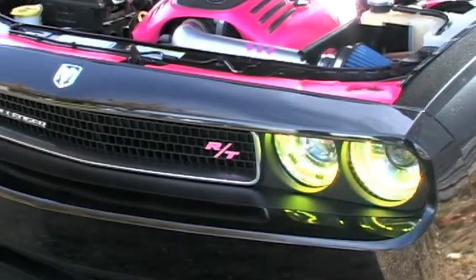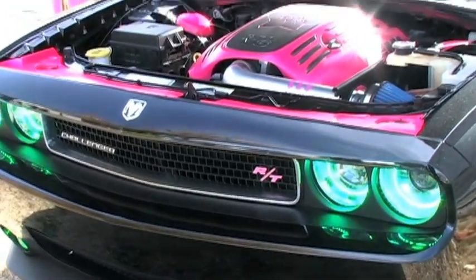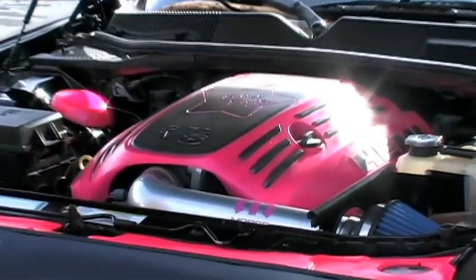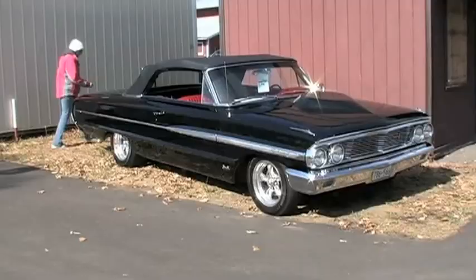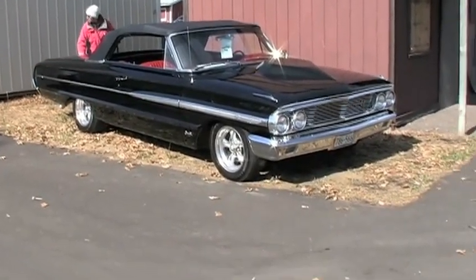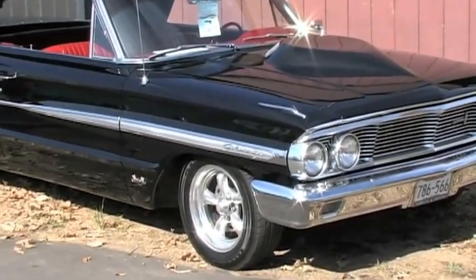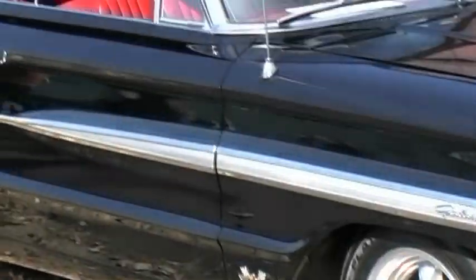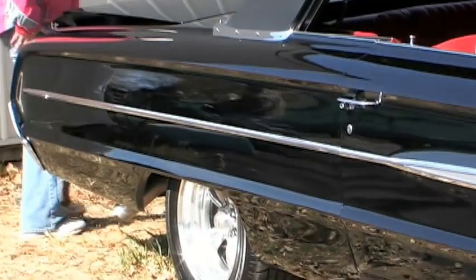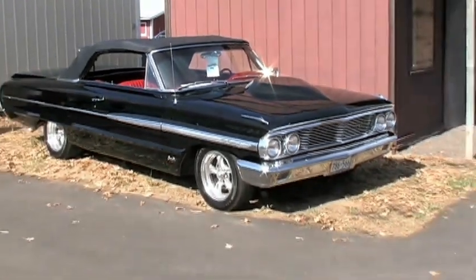And like I said, there's something for everyone. Check out this Dodge RT. Wow. Just can't describe it with enough words. Hot pink and black. And looks like we've got a 64 Ford convertible. Excellent. Nice chrome. Everything is shiny on that car. And a convertible plus.